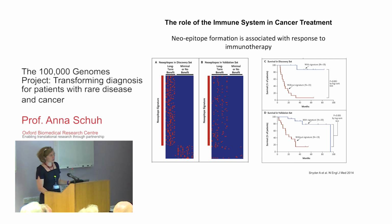So the immune system, we've already discussed it. The question is, who's going to respond, who isn't going to respond, and the interesting thing that is emerging now is that the more mutations a cancer has, the more likely it is that the immune system will recognize it as foreign. That kind of makes sense intuitively. And so again, if you're able to count all the mutations across the whole genome, like you can do with whole genome sequencing, you might be able to identify patients who would respond really well to immunotherapy.